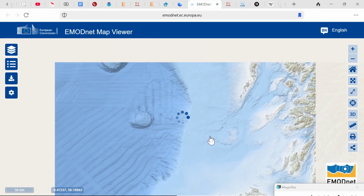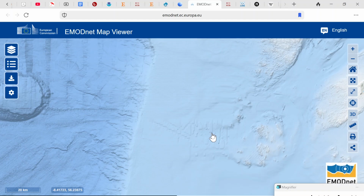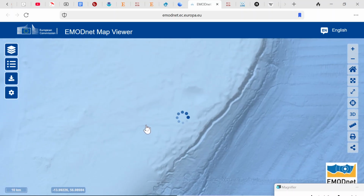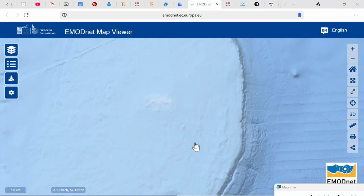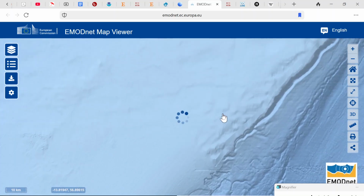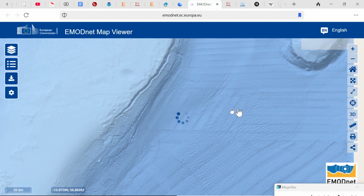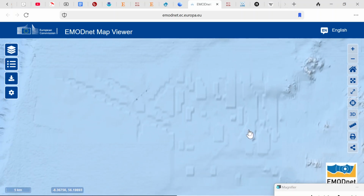Now just for comparison, we have the EMODnet map viewer here. We are watching this area with these structures. And when we go over to the place where I showed you these other structures, they are not visible on this map. So we have to use at least two maps in order to see both of those structures. Maybe if you know where to look, you could possibly see something. So here on this side, we have this structure, or these structures.